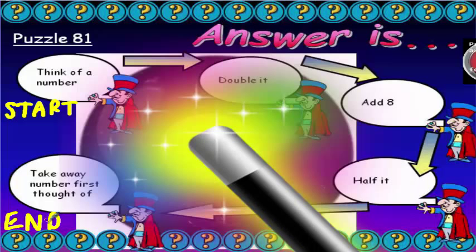Once we reach the end box, the math magician is going to tell us what number we've got written down on our paper. So you might want to grab a little piece of blank paper or a notepad. So here we go. Let's follow his instructions carefully.